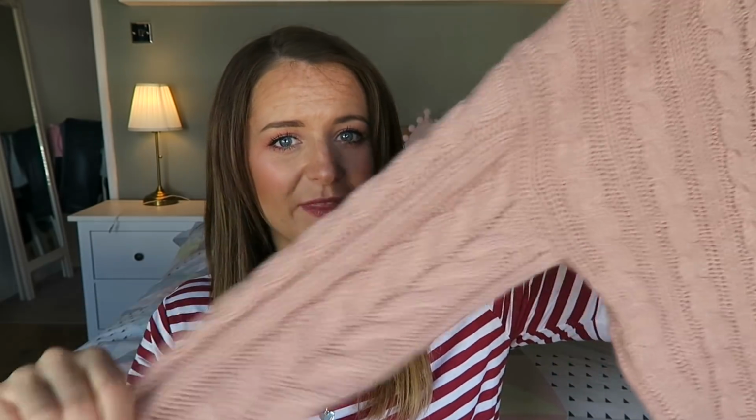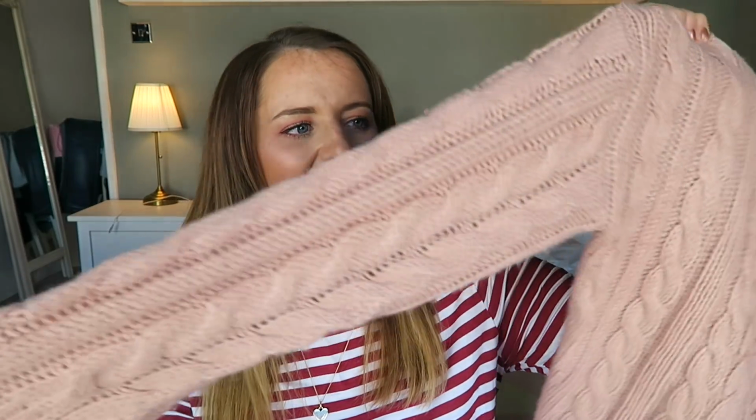This was a really cheap jumper. They had loads of them in different colours. They had a grey one that I might pick up, and the sleeves are sort of big. It's meant to be oversized, and it's got this, I'm just chucking this everywhere. It's got this split up the side, which I really like as well.